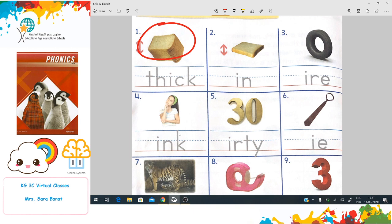What about the bread? Is it thin or thick? It's thick bread. See, I put the T with the H. It gives me the th sound. Okay, let's go to the next picture. What can you see in the picture? Is it a thick bread or a thin bread? It's thin bread. Thin. Excellent, 3C.